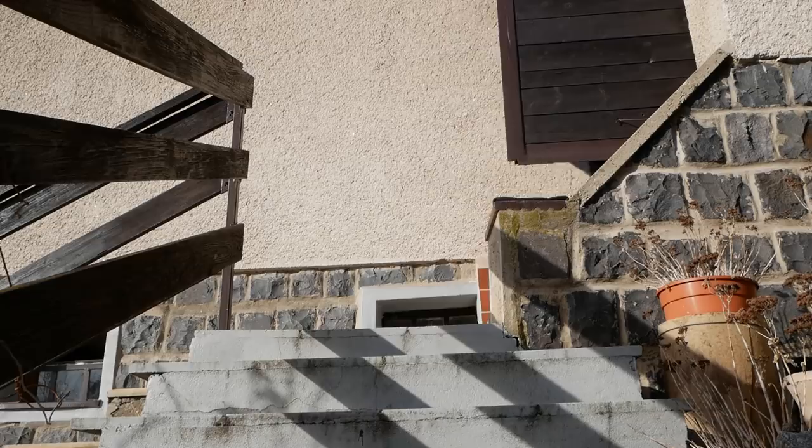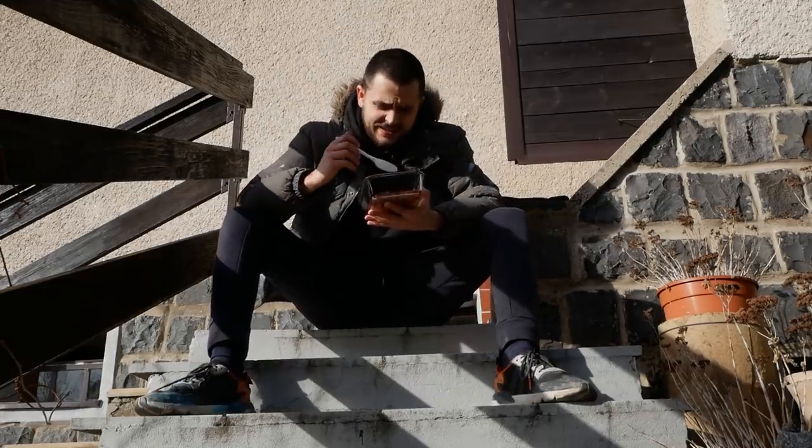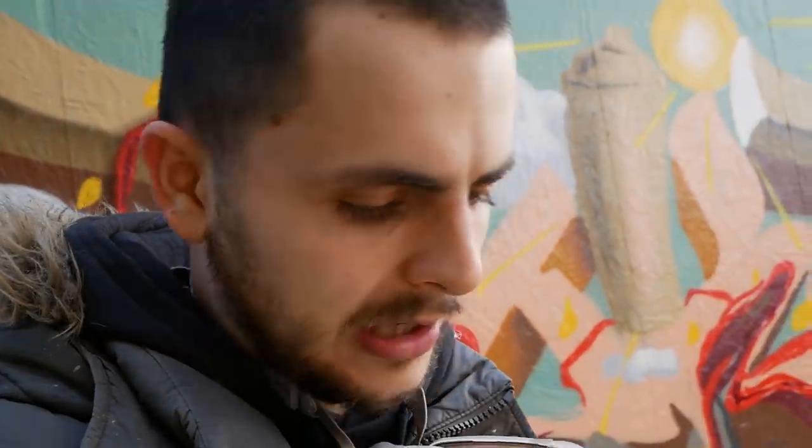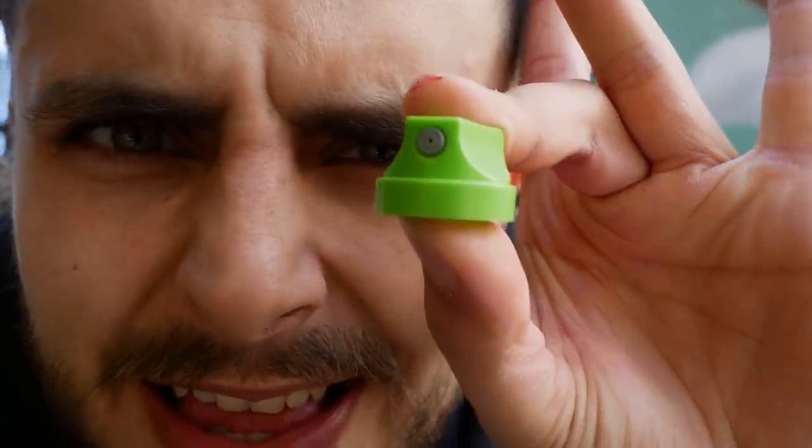Okay, I feel like there is one last piece missing, but before that... Lunch break. Okay, because of the small dimensions of this painting, I will do the outline with Montana Gold, because this should be more like a professional. We'll see. And being an outline, I'll also use the level one cap.